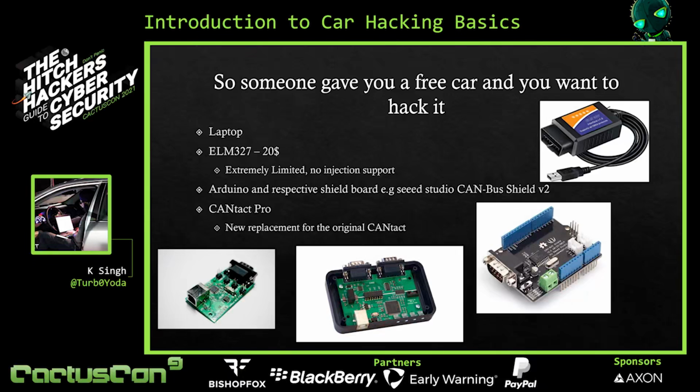You need a PC, Linux, Windows, whatever. If you want to just get started looking at CAN bus, this is an ELM327 off of Amazon. This specific one is $20 on Amazon. You have some downsides with it being extremely limited. You run out of buffer space real fast. You can't inject packets, but you will see some CAN bus packets.